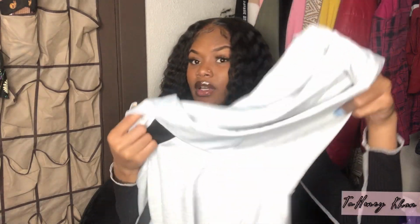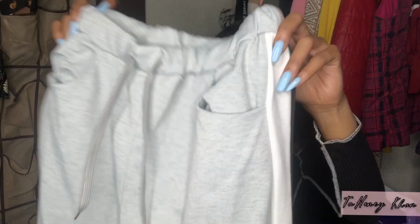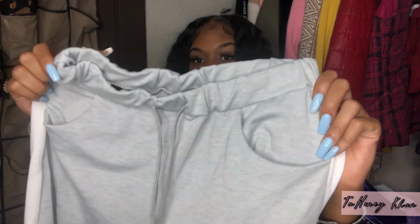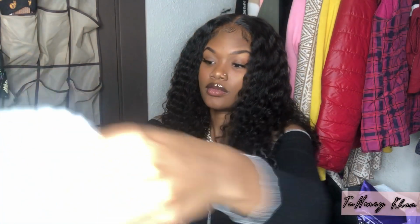This is what the back looks like. It's really just like a regular jacket. This is what the pants look like. This is a size small. The pants match the jacket exactly, and they also have pockets and strings to tie in. So yes, that's a plus. This is what the ankles look like, the jogger type look. So hopefully that looks cute. I probably would wear this with my shell toe Adidas or some all whites or something like that.